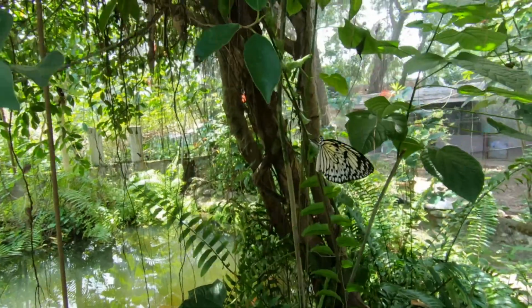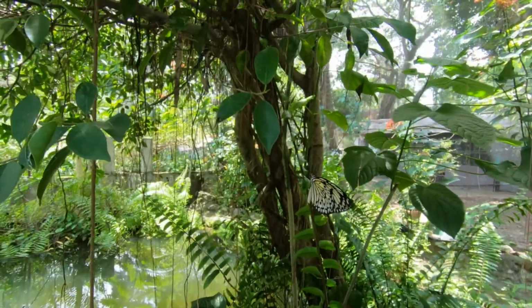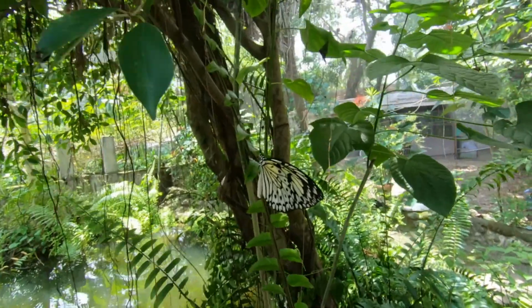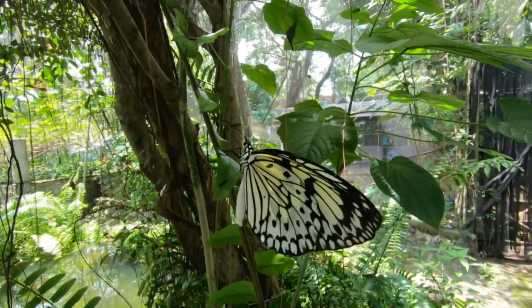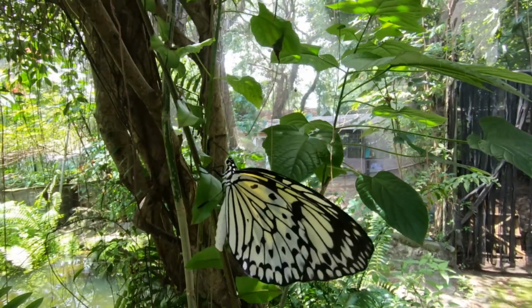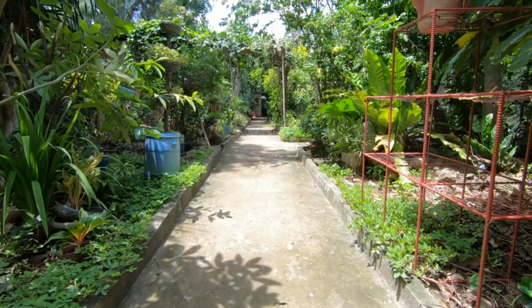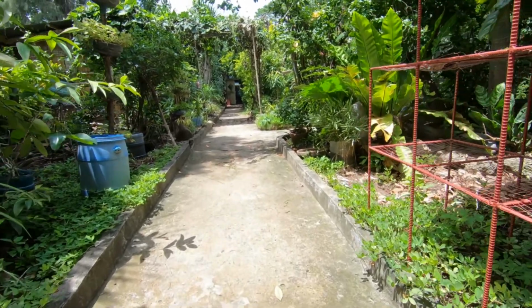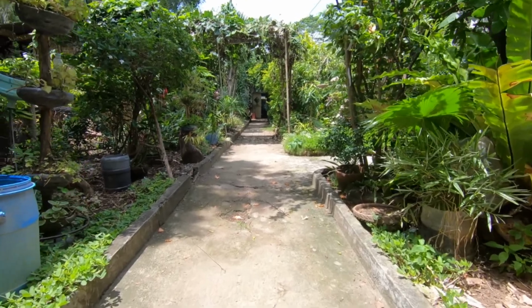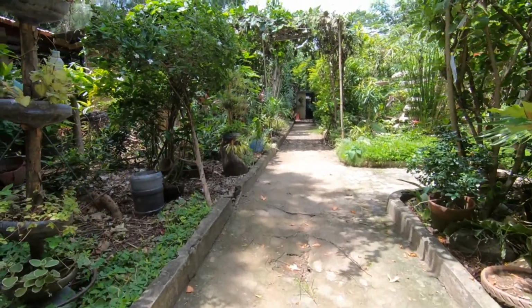Perched on this fern. So, not really sure if it's eating, but it's probably not eating. Hi, butterfly. How are you? We're in Manresa Forest Park. It's in the garden of Xavier University.